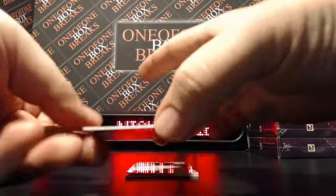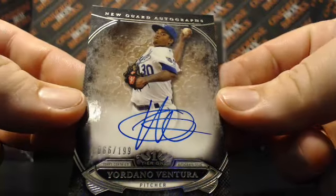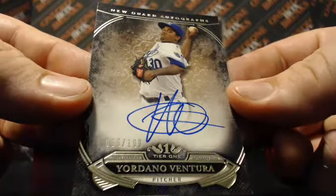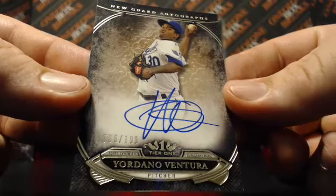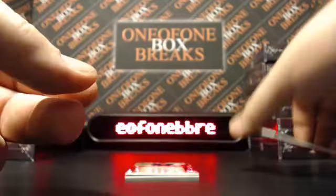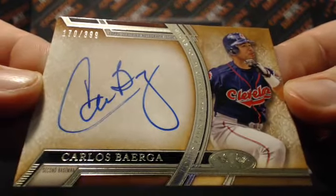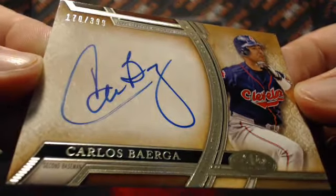All right. First card's gonna be Yordano Ventura, 66 out of 199. Kid's a beast. That's going to KC and the Royals. Bob P.A. Pavstremski getting on the board. There you go, nice new guard auto. And I like this. Who didn't like this guy growing up? Carlos Baerga, 170 out of 399. That's going to Cleveland. Alan P. with the tomahawk chop.